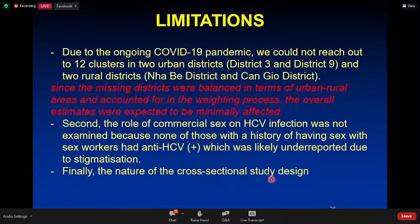Of course, our study has some limitations. First, because of the ongoing COVID-19 pandemic, we could not collect the full sample size as we planned. We needed to stop because we could not ask people to go to the community health center for the survey. So we could not reach 12 clusters in two urban districts, District 3 and District 9, and two rural districts, Nhà Bè District and Cần Giờ District. But because the missing districts were balanced in terms of urban and rural areas and accounted for in the weighting process, as I told you, the overall estimates were expected to be minimally affected.